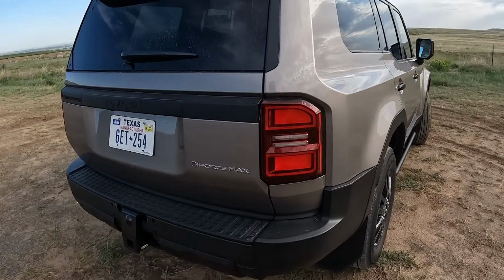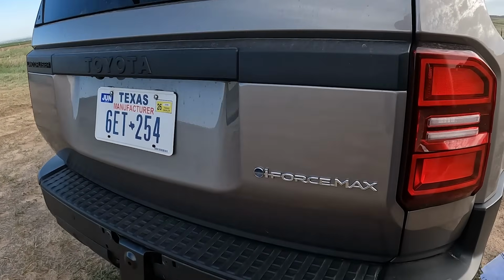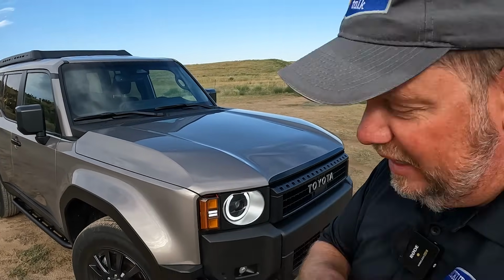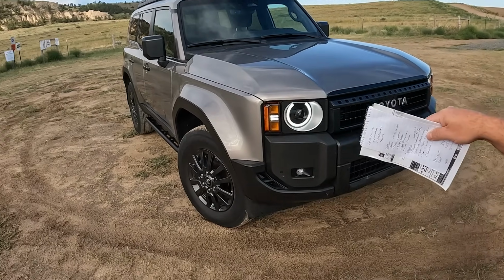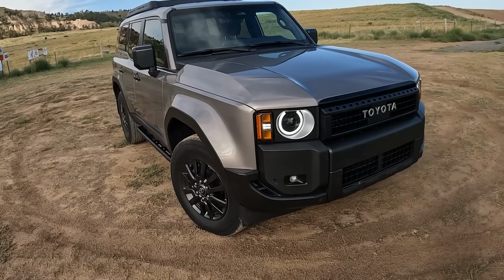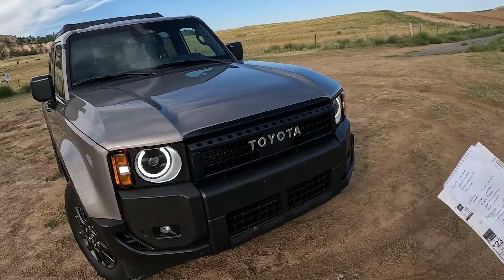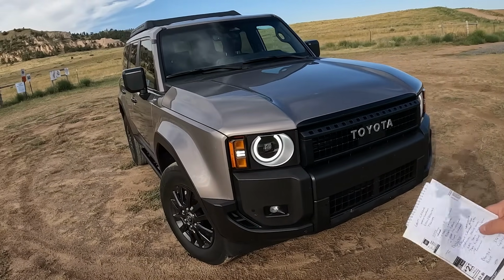Okay, number 2 on the list is right here: iForce Max. I know, V8, gotta have a V8, I get it. But in this case, I think this is really a great powertrain. It is a hybrid system, so you have a 2.4 liter turbocharged engine, that's a 4-cylinder, mated to a 1.87 kilowatt hour battery. You hear it kicking on and off as the AC kicks on and off, but the engine also charges the battery as you go.